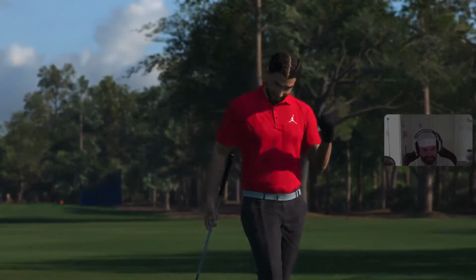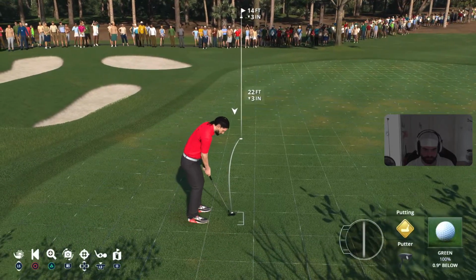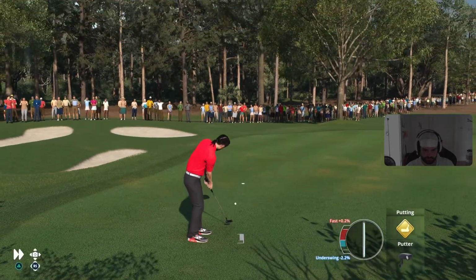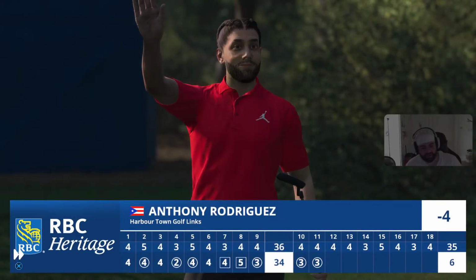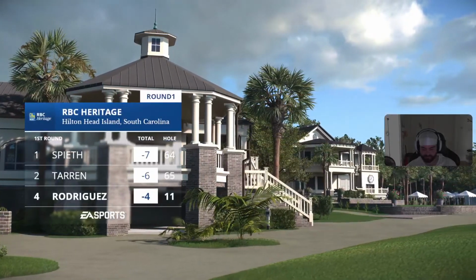Good shot. Safely on the green and a birdie chance. 14 feet to the hole. Oh, how about the run here? That a third consecutive birdie. And he'll move to within 3 of the lead at 4 under par.